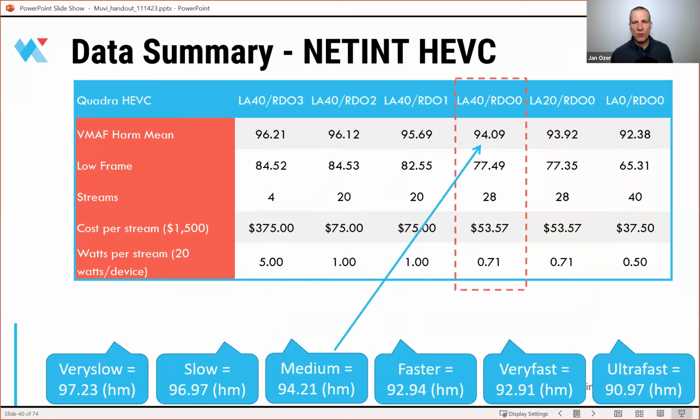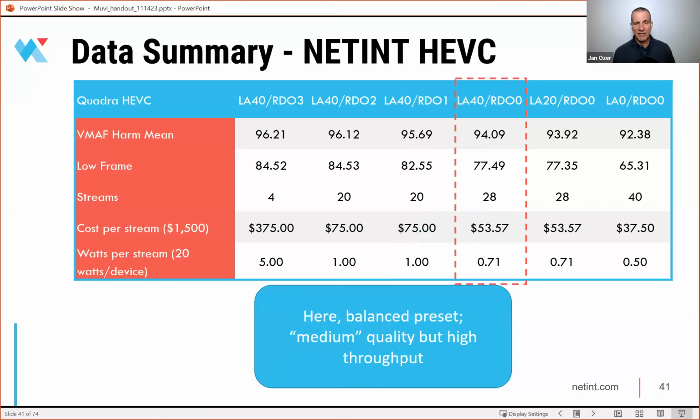And what we used for the comparison in this case was look ahead 40, rate distortion optimization 0, because that gave us medium quality with very, very good throughput. Not the top throughput, not 40, but 28 is still a pretty good result, particularly as compared to what we saw with NVIDIA.